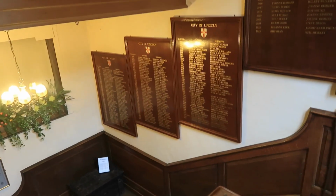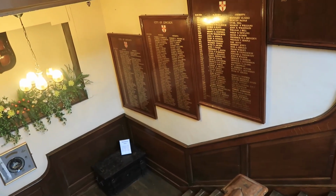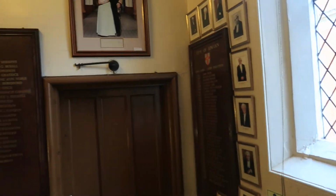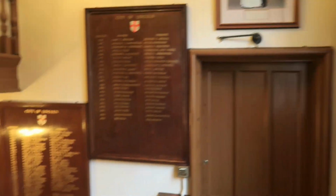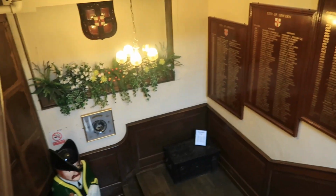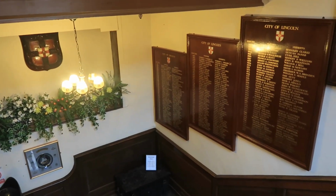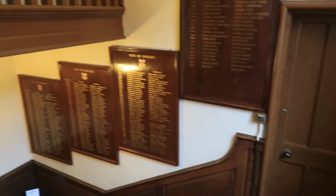So the plans have changed up a slight bit. Now we're in Lincoln Guildhall. We're getting a little bit of a guided tour about the place, so I'll try and see how much of the facts and figures I can include, and a lot of it will also probably be a little music oriented, but the tour's around an hour, hour and a half, so let's get going and have a little bit of a look around.